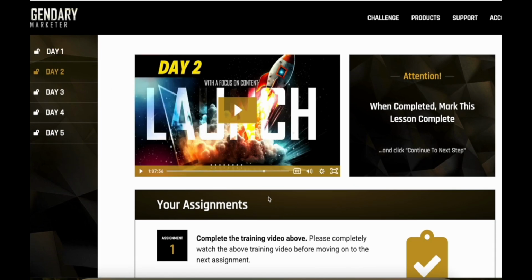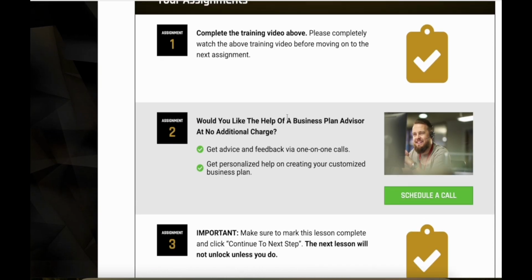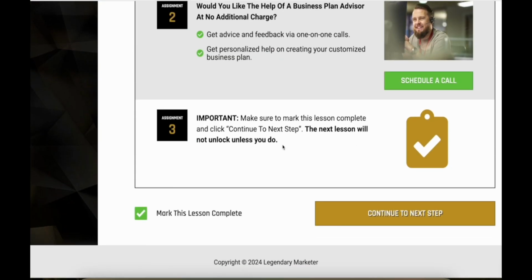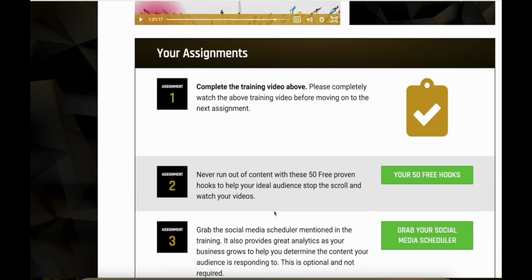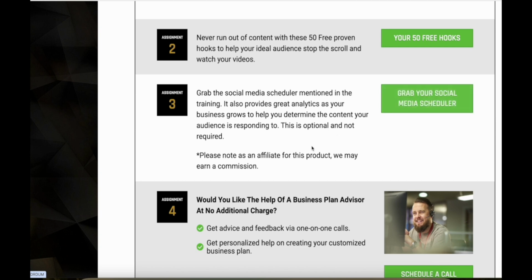And if you look at day 2, then you can book a call that's completely free with a business plan advisor, a real person you can get on a phone call with, a video call, and you can talk to them, bounce off ideas, and get advice and help from them. Again, completely free. And if you look at day 3, you learn about how to lead with confidence as you want to run your digital marketing business. You get a bunch of free hooks. You get a social media scheduler that you can sign up for and use.